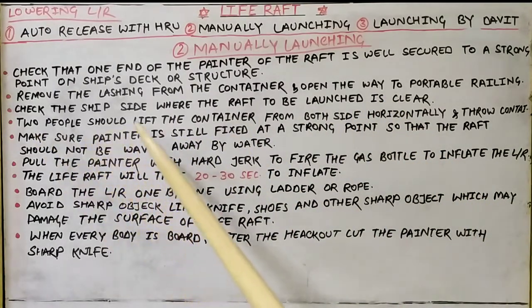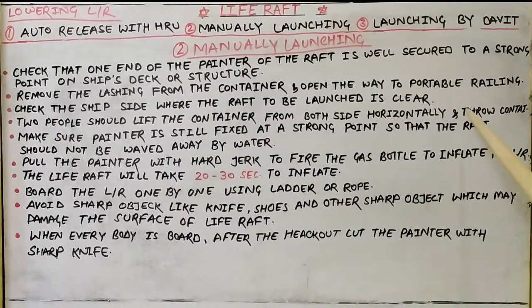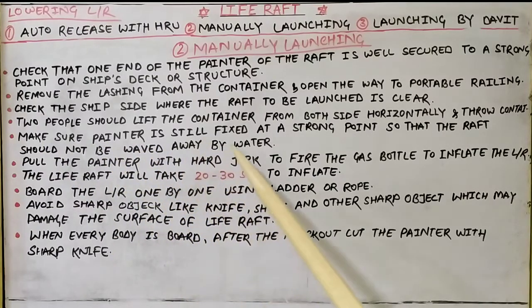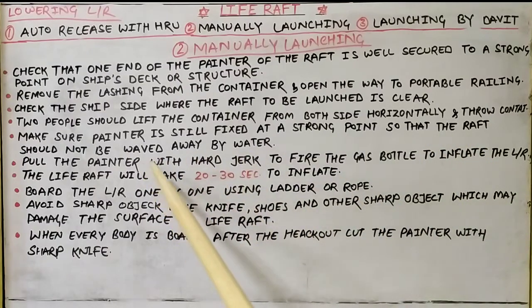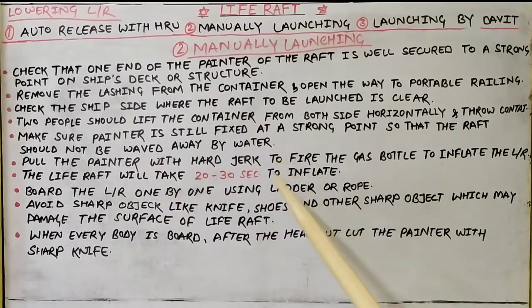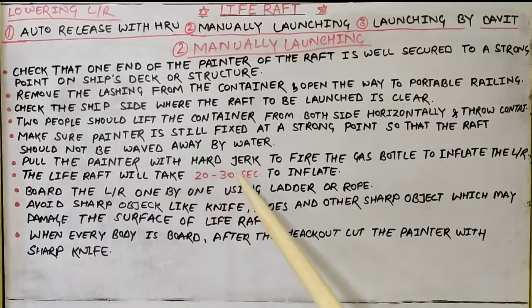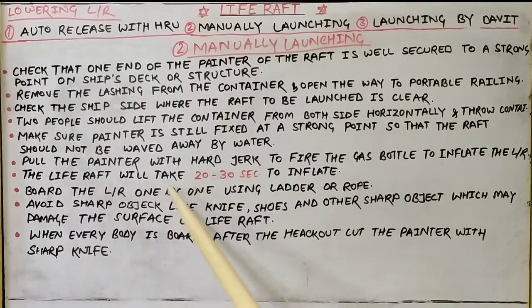Two people should lift the container from both sides horizontally and throw the container on the sea. Make sure the painter is still fixed at a strong point so that the raft should not be swept away by water. Pull the painter with a hard jerk to fire the gas bottle to inflate the life raft. The life raft will take 20 to 30 seconds to inflate.